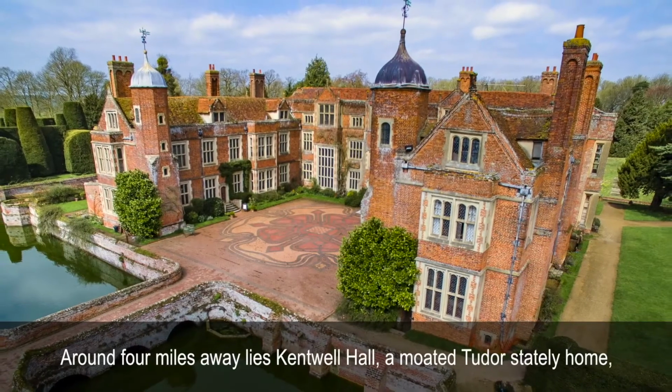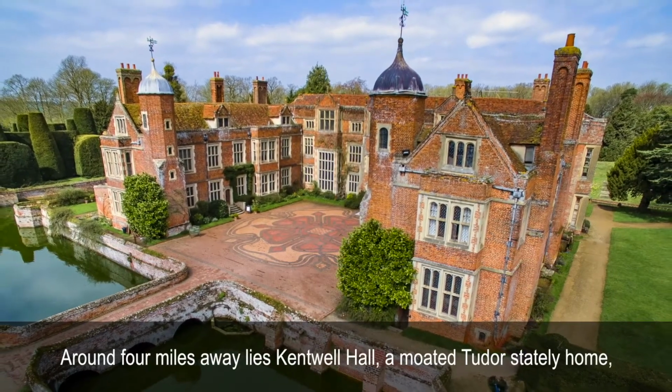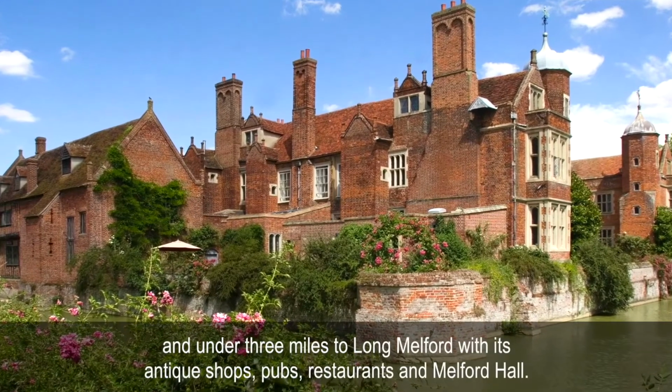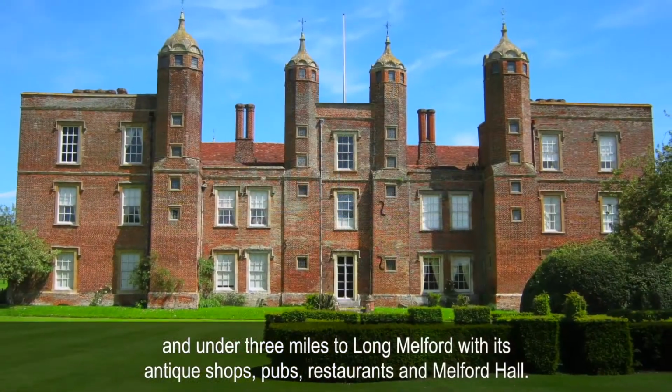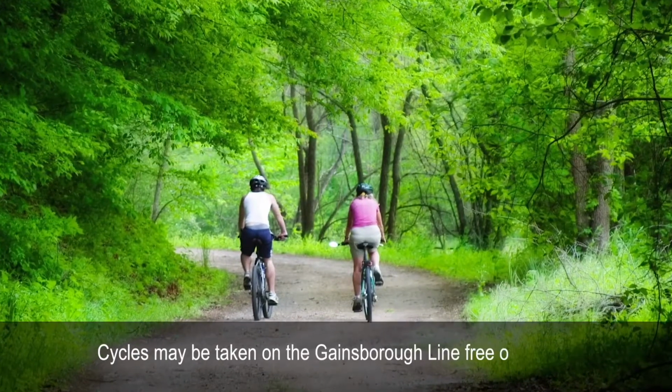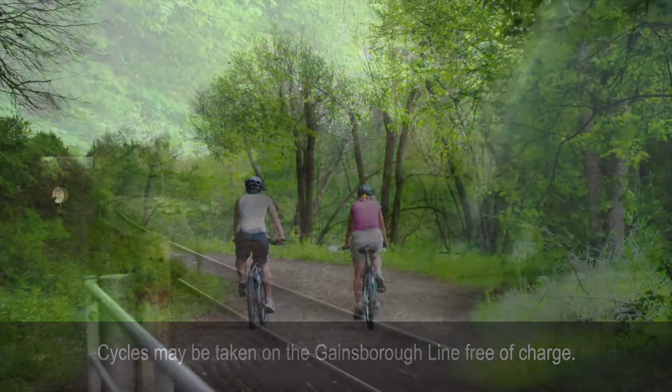Around 4 miles away lies Kentwell Hall, a moated Tudor stately home. And under 3 miles to Long Melford, with its antique shops, pubs, restaurants and Melford Hall. Cycles may be taken on the Gainsborough line free of charge.